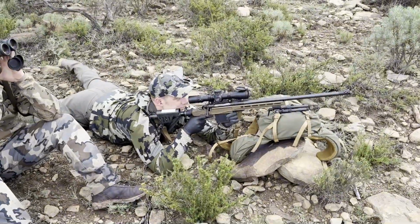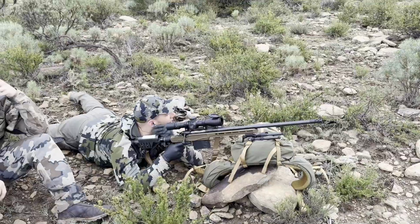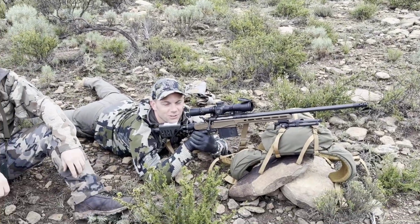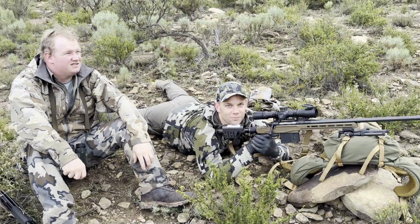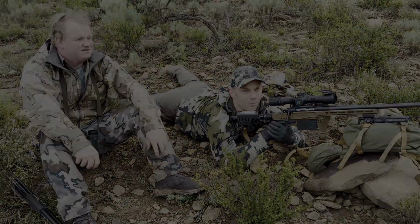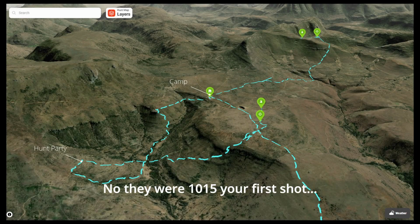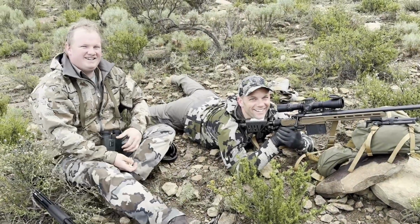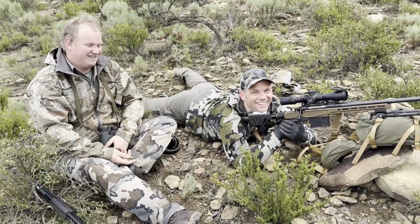Okay, Alex, so tell me what you are doing. All right, so the wildebeest didn't cooperate. Plan B came into effect immediately. We took a couple shots at the baboons. They were at what, 9? They were 1,015 for your first shot, and then the last one was 1,050 yards. I think you just made us walk to stalk the wildebeest just to get down here and get a shot at that baboon.